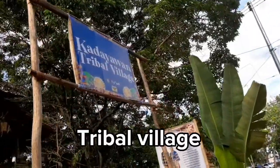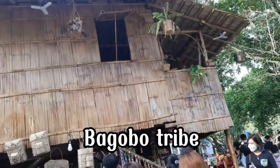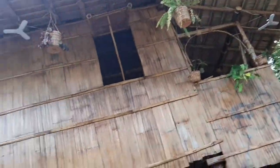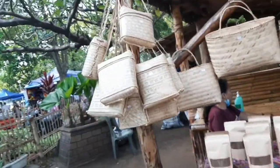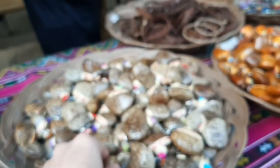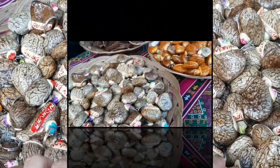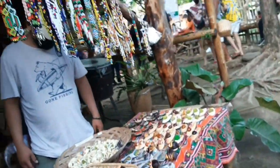Hi everyone. I visited the one place called Magsaysay and they built the houses of tribes of Davao City. There's lots of people. This is the native product. Cost 270, and some cajun. I think it's made of seed of durian. Yeah, it's from the seed of durian.